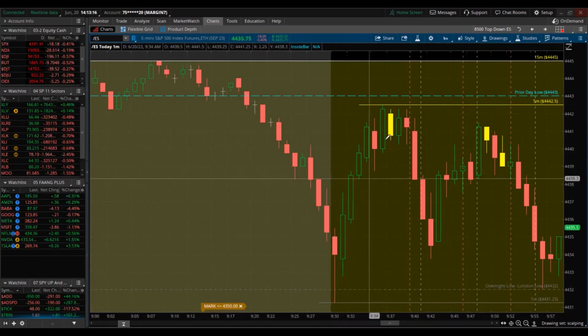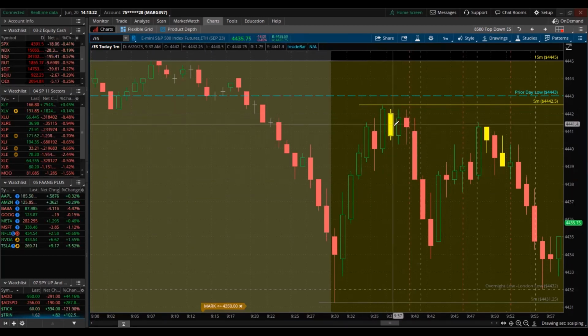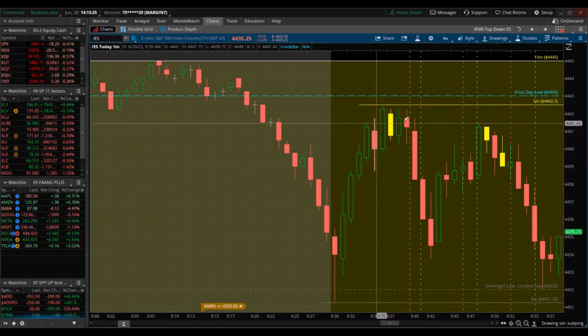The trend was up. The current trend was up, and I was looking for a bearish trade because I was bearish bias this morning. I'll show you momentarily what had me bearish bias. But in consolidations, I'm looking for breakouts. So here we had that breakout.